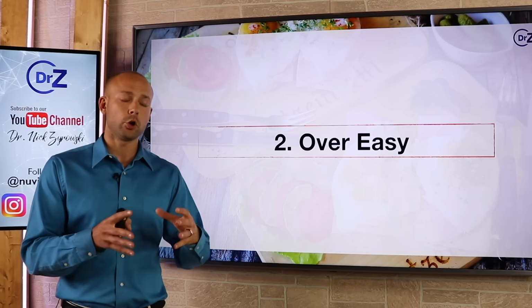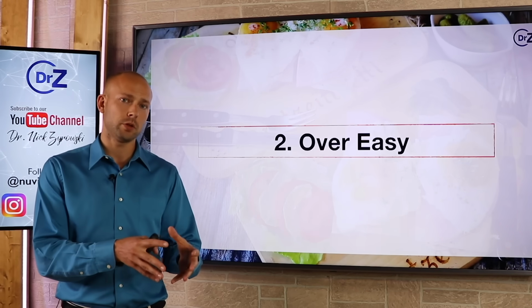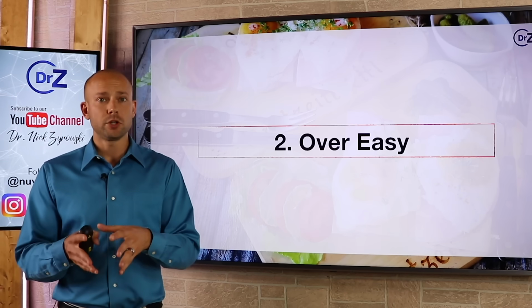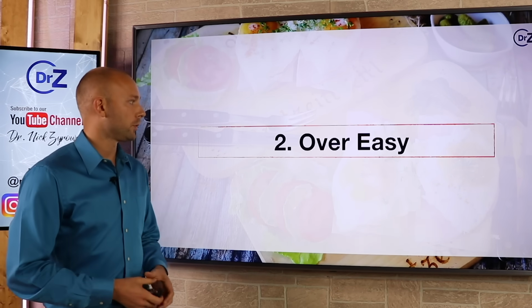This is not considered a great way to cook the egg either because you're putting a lot of heat to both sides. There's a greater chance of damaging those micronutrients and also damaging the good healthy fats in there. So over easy is also not a great way to cook your eggs.